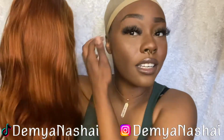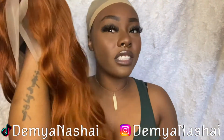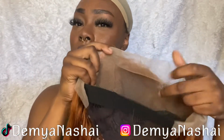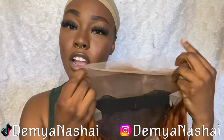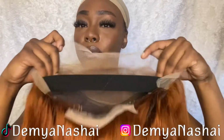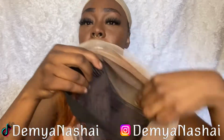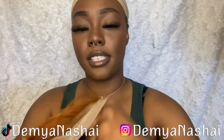So here's the wig in all its glory. This is a 13x4, 20 inch, I think 150 density wig, and it's in the color pumpkin spice for those of you that are curious. The reason I got this color is because it's about to be fall, and that's literally my favorite season, plus my birthday's in fall. I've always wanted an orange wig and never had the opportunity, so I figured if I'm getting this on a discount, why not? And it already comes with a strap built in, which is awesome. I've never had a wig company do that before. It comes with 4 combs, and I do believe it is pre-plucked.